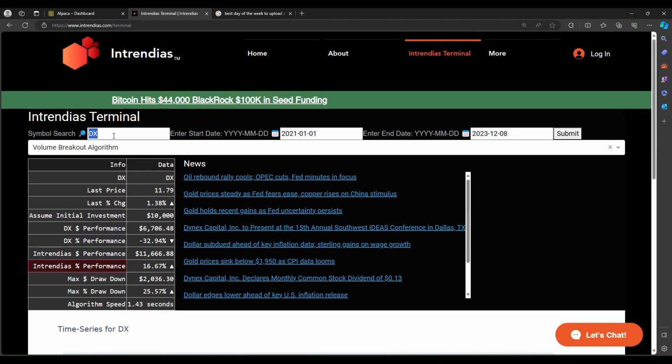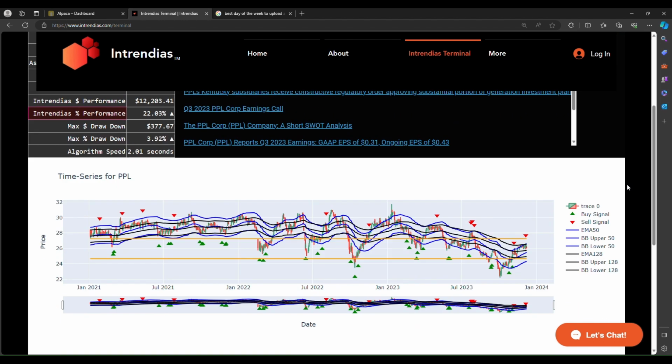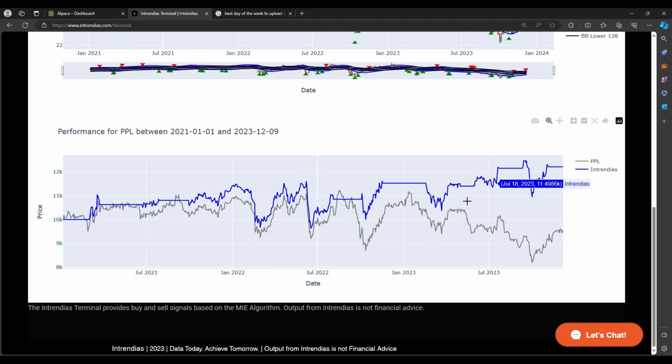After Dynex, we have PPL. We're going to get into the utility stocks. The algorithm outperformed at 22% returns compared to negative 5% if you bought and held PPL during 2021 to 2023. And again, buy and sell signals, great return here. We see the backtest continue to increase even when the stock began decreasing in 2023 here.